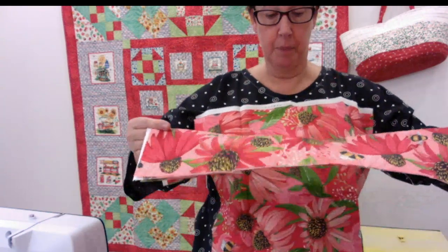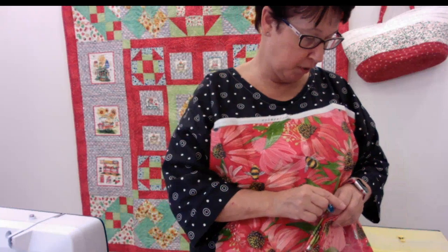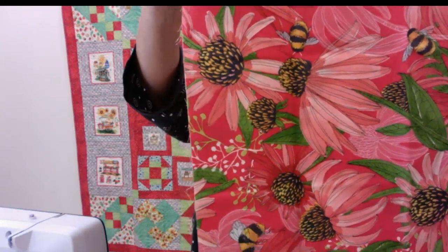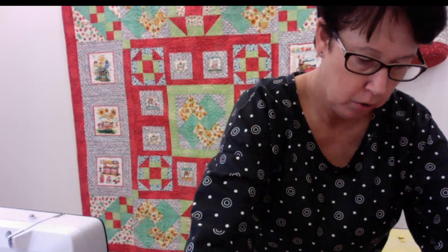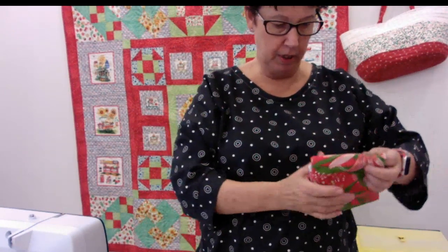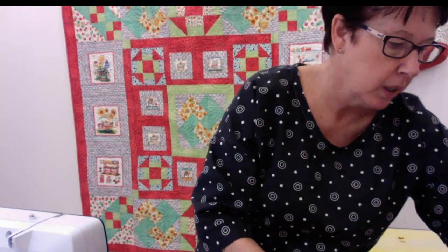So there's that one. The next one, I got to get my numbers right. That's number 20. We'll come back to that one in a few minutes. So this one is number two, and it's the darker background. The fabric is stunning in person. It is just gorgeous. So let me get this folded up so I can keep it all together. All right, so that is number two, darker pink background. Get my Wonder Clip, get it clipped back up, set it over there in a pile.